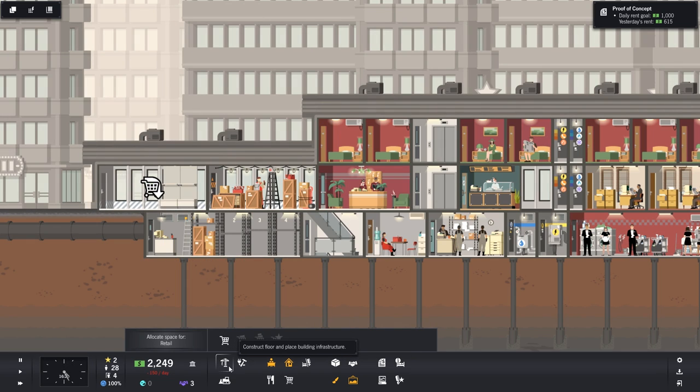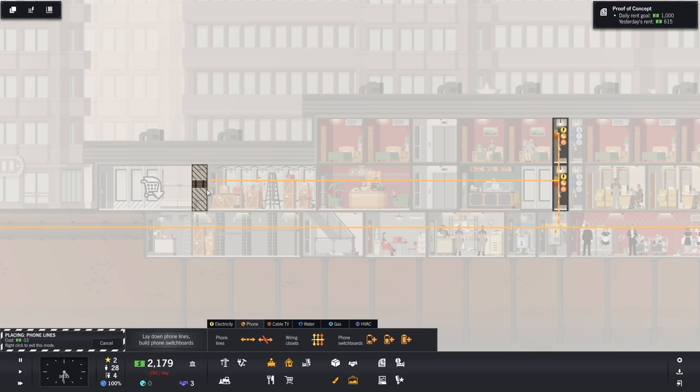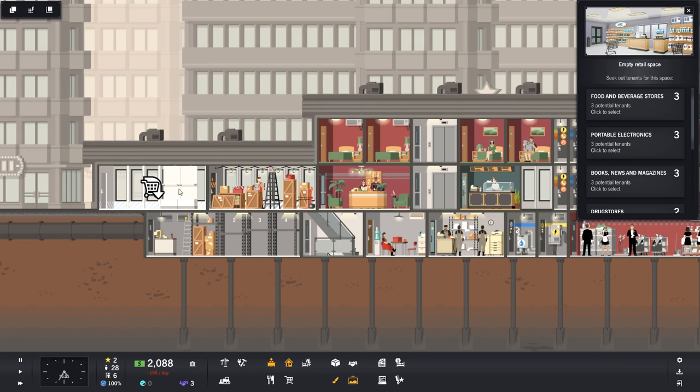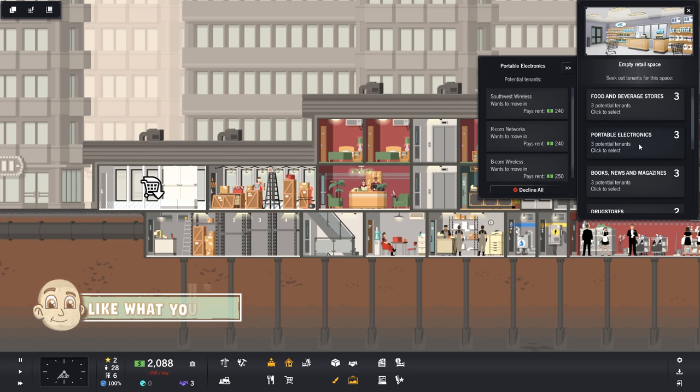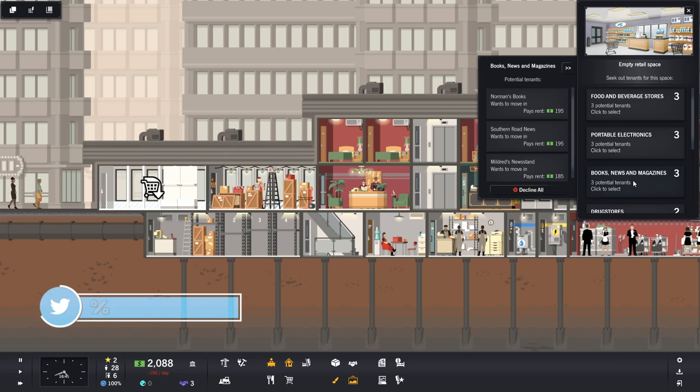And let's see. Let's go ahead and extend the utilities too, right? So we're going to do the electrical. We're going to do the phone. Extend that out. And then let's go ahead and decide who we want to move in. Now, 250 is the highest from BCOM Wireless. 250.